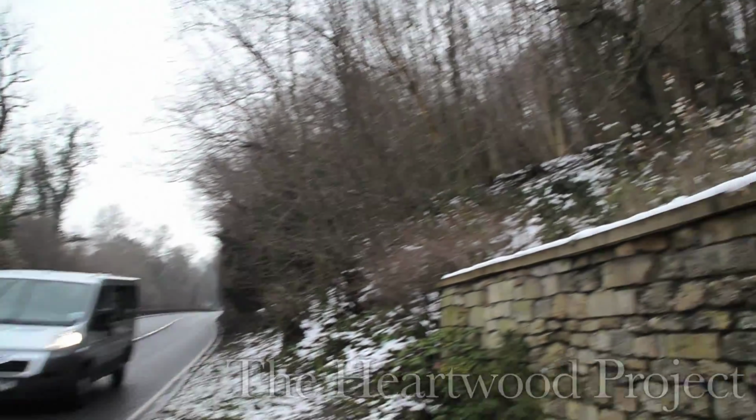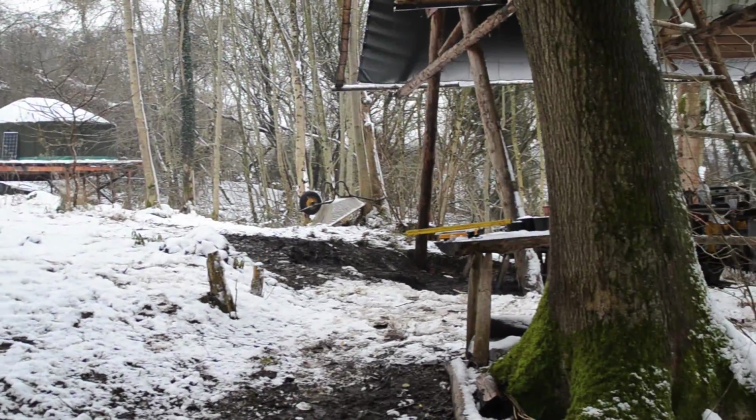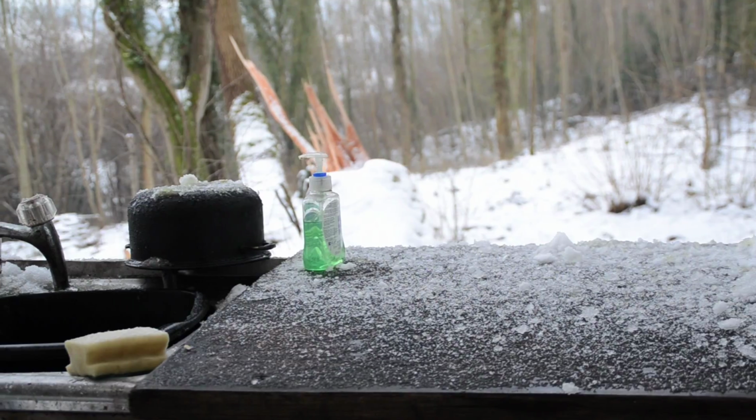Heartwood Project really started out as an experiment in woodland living and woodland management, seeing whether we could make a home in the woods and also make a living from it. There's 3 people living and working at the Heartwood Project. There's myself, Karen and Kirby, who's recently joined us.